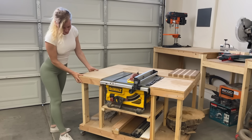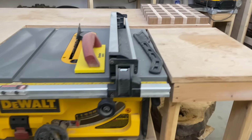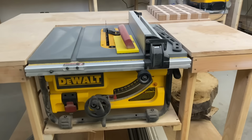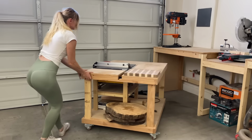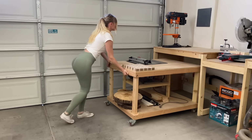Just like with the CNC machine, I used 2x4s to build a table for the saw, and again I put rollers on the bottom, so it can easily be moved and stored away. The rollers will lock in place. I meant to fully enclose the unit and build shelves for more storage, but I haven't gotten to it yet.